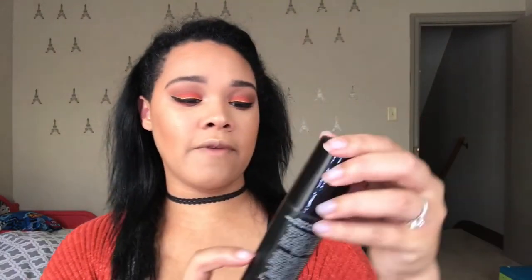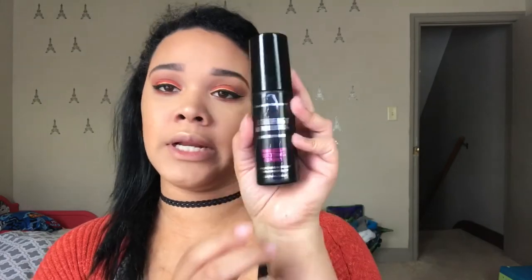Okay, for lipstick, what color should I use, you guys? I don't know what color. I'm going to set my face with the Fast and Fabulous 12 Hour Power Makeup Setting Spray from Hard Candy. I'm gonna shake this up. Yes, I do shower on setting spray. I love setting spray. You guys, I really don't know what color to use.